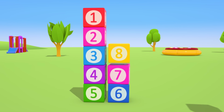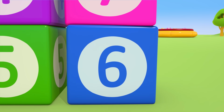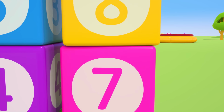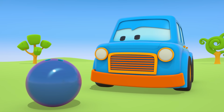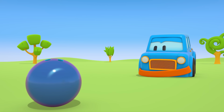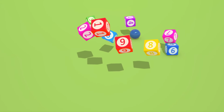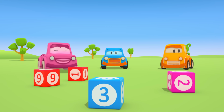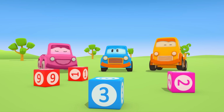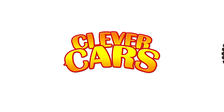Six, seven, eight, nine. Shall we count together? 6, 7, 8, 9. Amazing! Max? Boom! Crash! Now the clever cars can make their tower all over again. Clever cars.